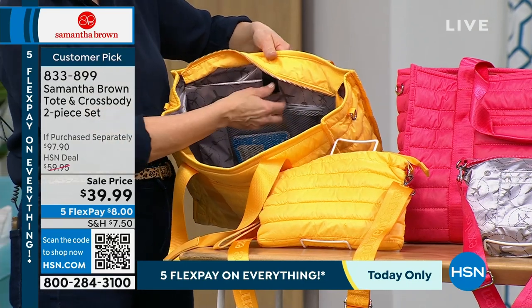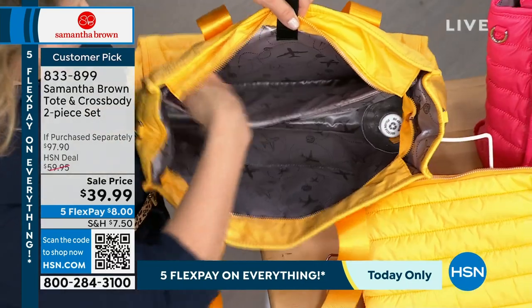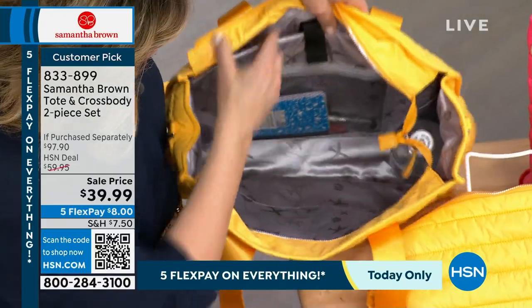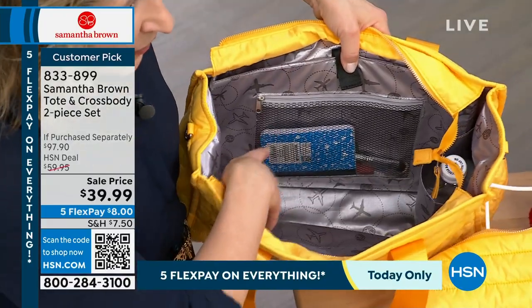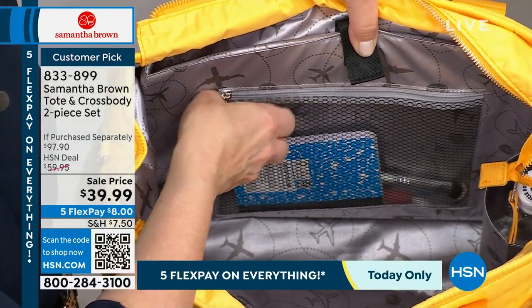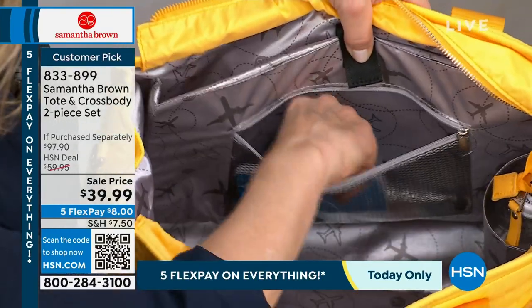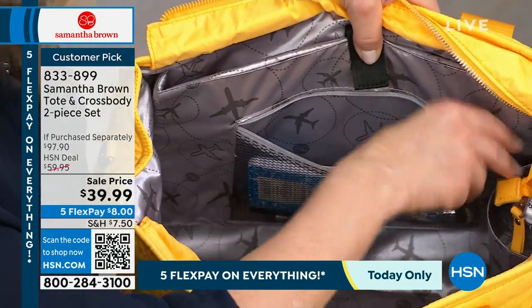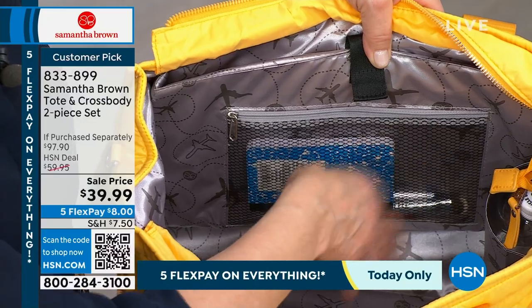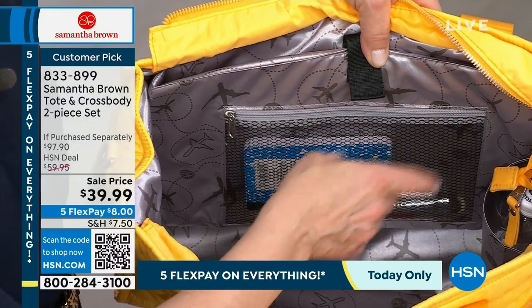Great organization on the inside. You've got a padded laptop sleeve. This fits up to a 13-inch laptop. And then you have my favorite feature right here, this clear zippered pocket. I call it a display window of all the things I want to make sure I have. Here I've got just some pencils, but I'm going to put my charger, maybe my AirPods, all my really expensive electronics that I want to make sure. Did you lose it? No, it's there.